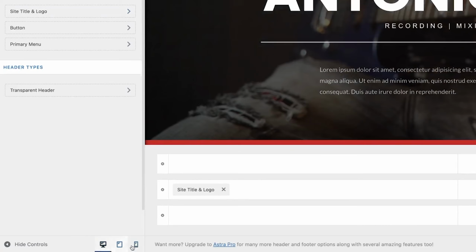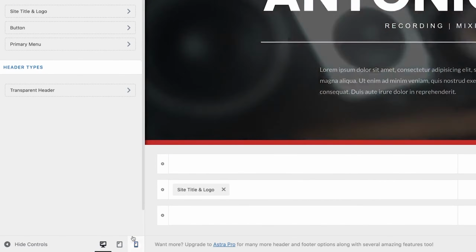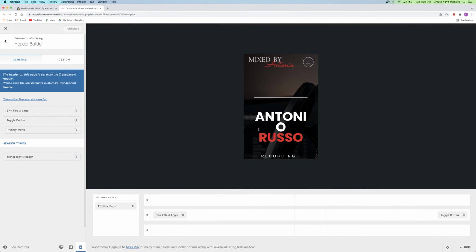And you'll notice down here, we have the same responsiveness icon. So we've got desktop, tablet, and mobile. And so I'm going to click on the mobile version, and it's going to compress it into the mobile version. And you'll see that my logo is pretty big. And then it automatically gives a trigger with an off-canvas menu. And all that means is when you click on this guy, it's going to open up the off-canvas menu.